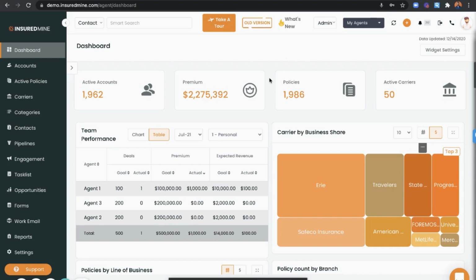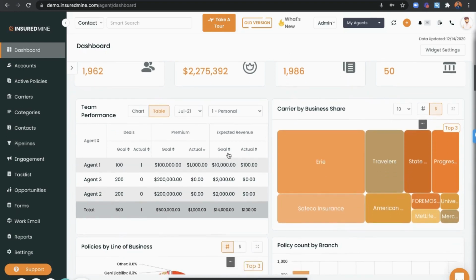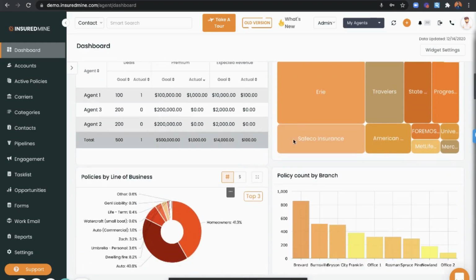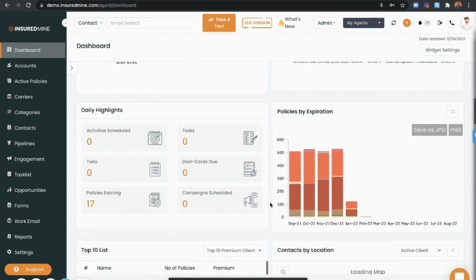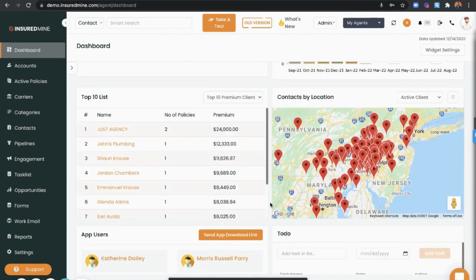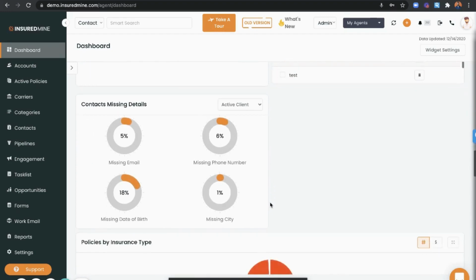Now that we understand that, I've got a dashboard here where I can see how my business is doing, how my business is trending, how I'm writing policies, how I'm doing across different branches, what expiration dates I have coming up. Just about any widget that you can imagine, we've got built out here.